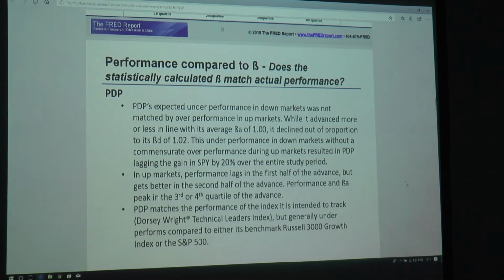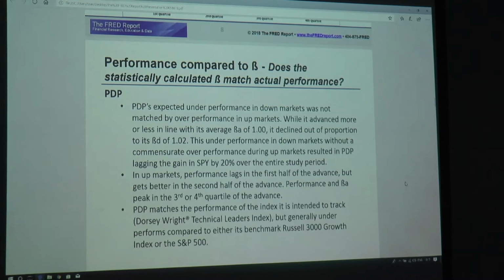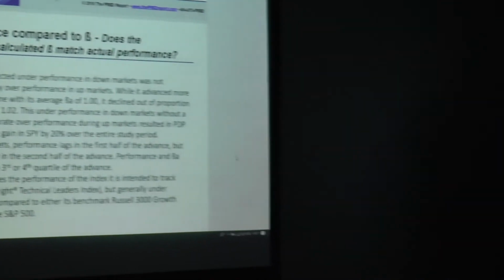Obviously, PDP matches the Dorsey Wright Technical Leaders Index. That's not surprising, but it generally lags the Russell or the S&P. Now, realize here also, folks, we are talking about 4 ETFs. There's an ETF for small cap relative strength, okay? There's a small cap unweighted index that's the equivalent of RSP. So in the States now, this has permeated everything, okay? So let's have a look.